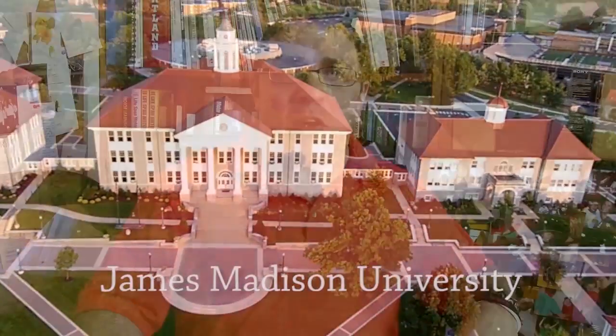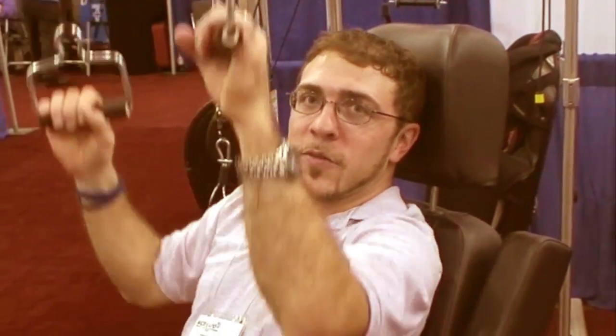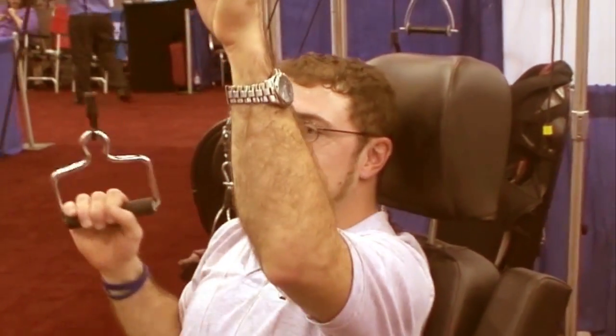My name is Dr. Tom Moran, Associate Professor of Kinesiology at James Madison University. After my presentation, I was walking through the exhibit hall and happened to come upon the Quadriciser exhibit. I like it. Right now I'm struggling with back spasms. My hip flexors are really tight. This is helping me go through full range of motion and loosen things up. It's really helping to pump my ankles and improve my overall flexibility.